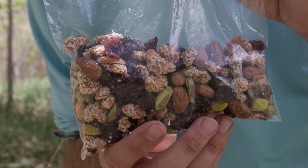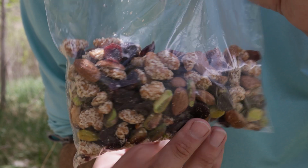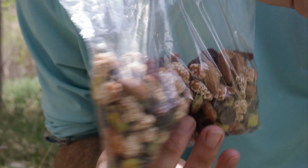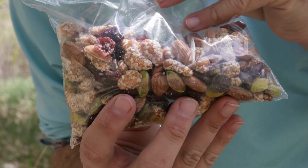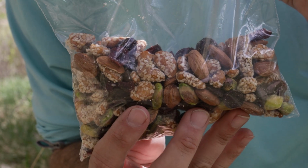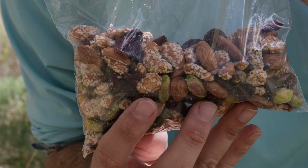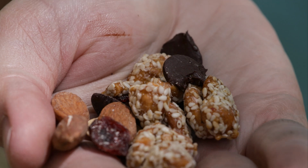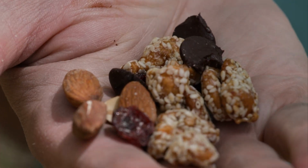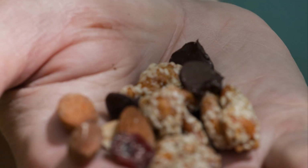I make this trail mix myself, and I would put it up against any store-bought trail mix. This bad boy, man, I do not get tired of it. We got some lightly salted almonds, some pistachios, some unsweetened cranberries, some honey sesame cashews, and dark chocolate. Dude, I can gobble this down without getting sick of it. It's the best combo of trail mix that I have ever found.